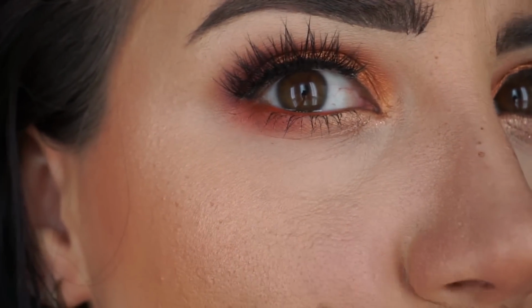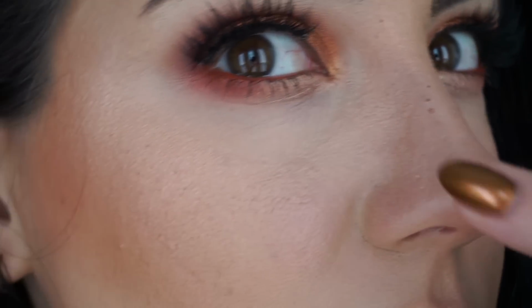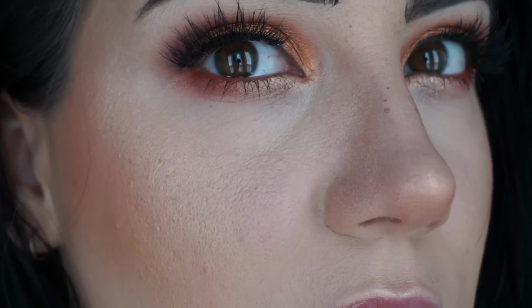So far, I'm really impressed with how it's sitting. It looks very light and very natural, but it's giving me good coverage. I'm not really getting any creasing. It doesn't look too shiny. It's like a nice satin finish, I would say. Even super up close on the HD of the camera in this sunlight, I really, really like the way it's sitting. I think it looks super, super natural and very, very light on the skin.